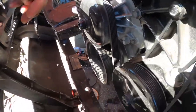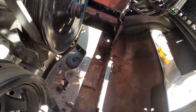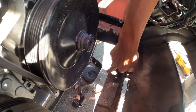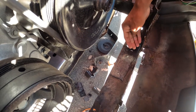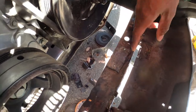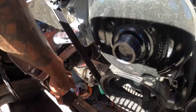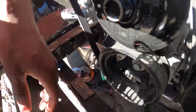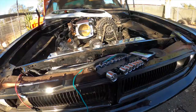So what I did here was I trimmed out the sides, test fitted the radiator. It fits good. So now the last thing I'm gonna do is I'm gonna cut this bottom section out. Just cut right here and pretty much drop it about an inch and a half lower just so it clears the hood. I'm gonna do that on both sides. So chop there, and then I'm gonna re-weld a bracket that's a little bit lower.